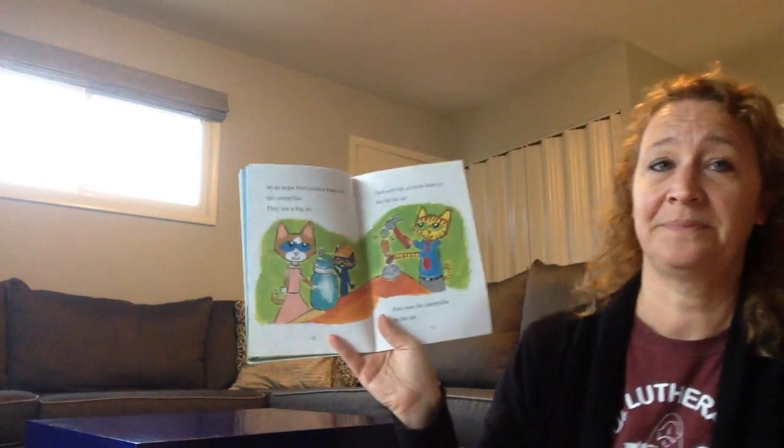Ooh, he even has a magnifying glass. Do you have a magnifying glass at your house that you can hunt for bugs? I bet you do. If you got a bug packet from St. Paul, there was definitely a magnifying glass in there.